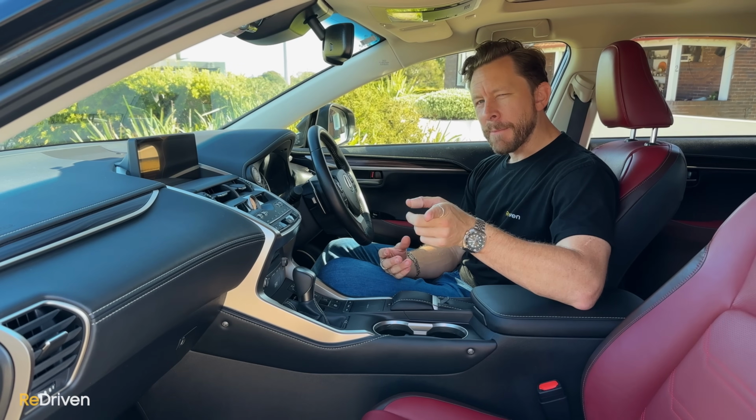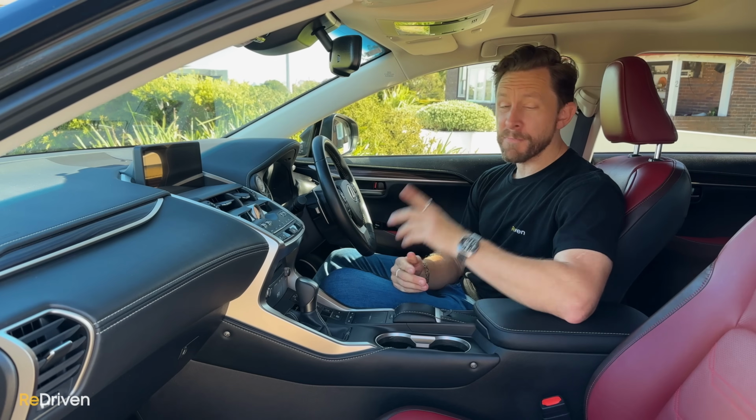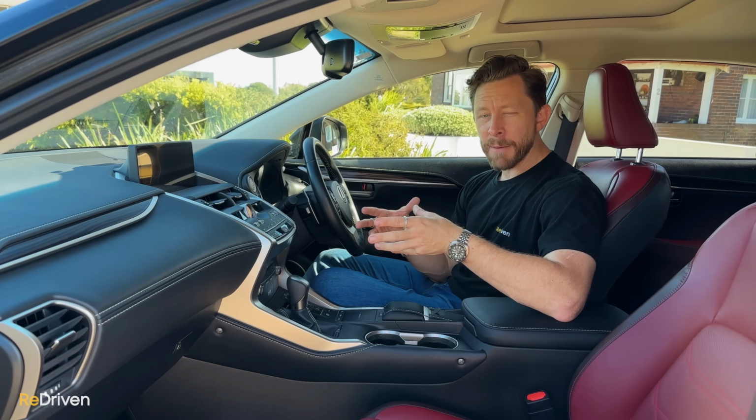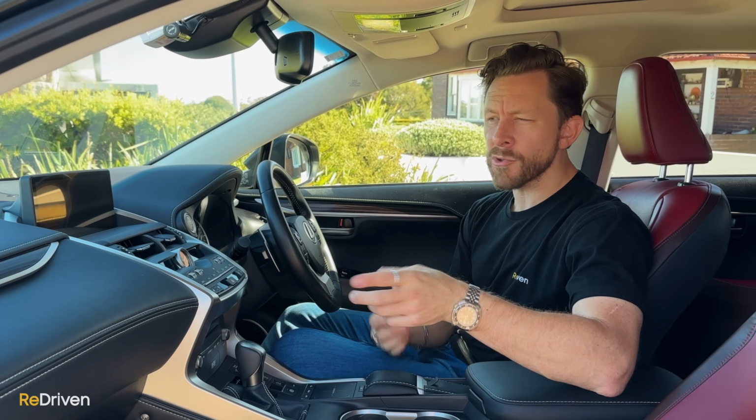If you want Apple CarPlay and Android Auto, that came standard fitted from 2019 onwards. But the good news is, even from 2017 onwards, you can get CarPlay and Android Auto retrofitted by Lexus. But for pre-2017 NXs, look, you can fit that stuff, but it's going to have to be with aftermarket equipment.